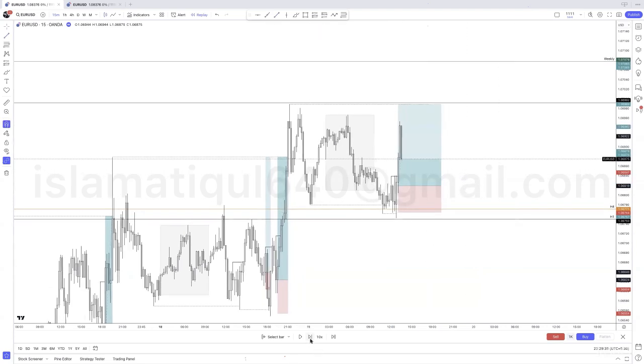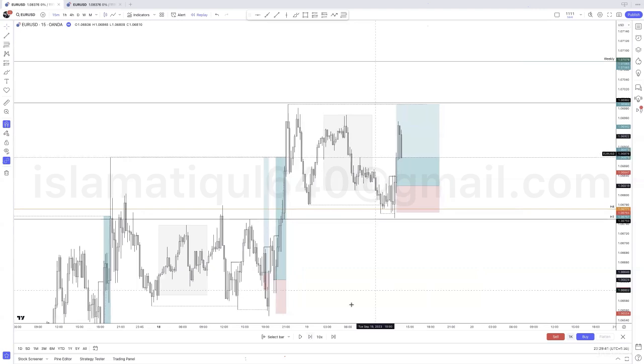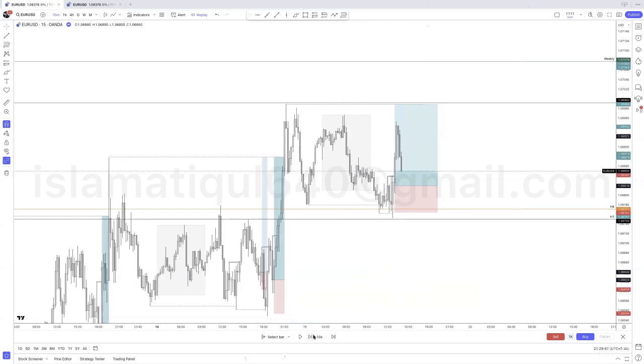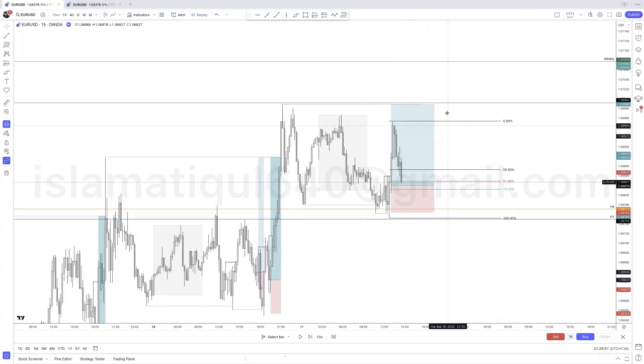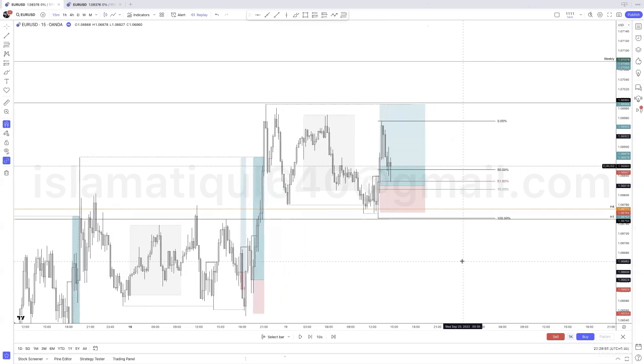Let's see. Okay, a pullback. Now where's the pullback coming into? We have a low to high range here. So they can react to somewhere here. Okay, so you see this, right? You see how fractal price is. Everything is happening on every single time frame. Okay. So now there's a problem. We might get stopped out at break even, I think.